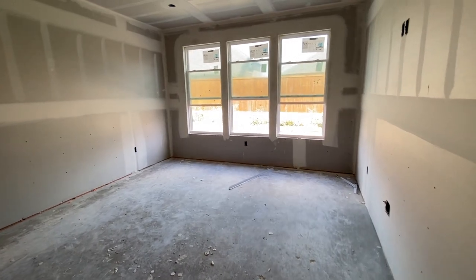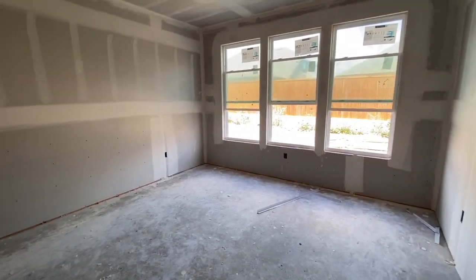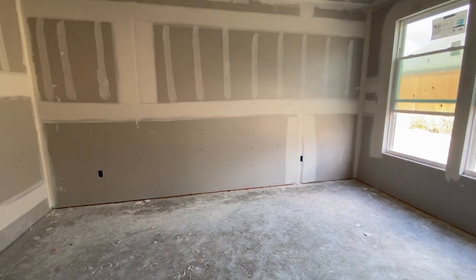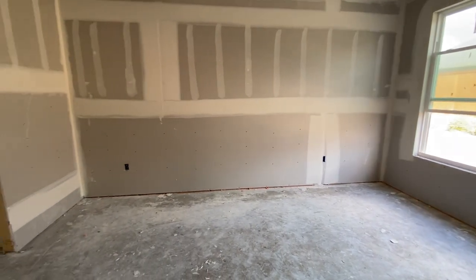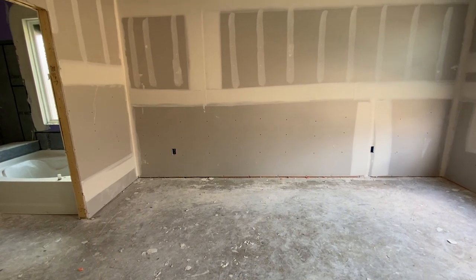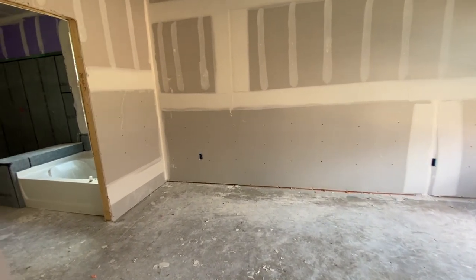Here is that primary suite. And this is a really good size room. They did have the option to add the bump out, but in my opinion, you really don't need it because it's such a big space already. You could fit a huge bed, nightstands, big dresser.